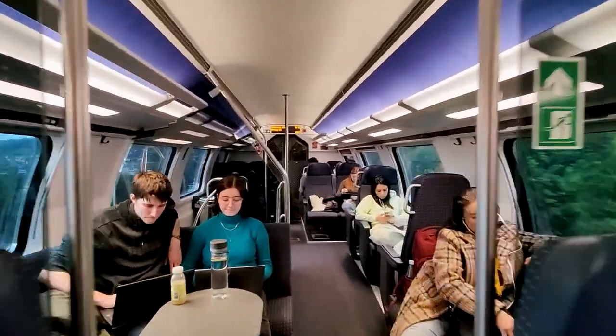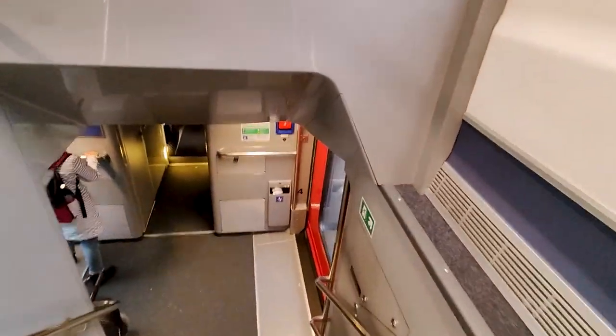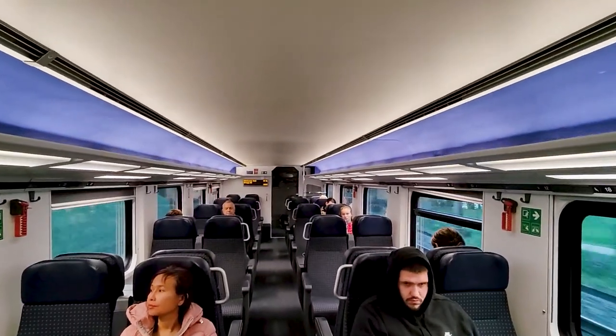I'll spare you another wagon of the same second class seats, but let's check out downstairs. There are no toilets upstairs, so you'll have to come downstairs for those. Similar seating, but there's a lot less of it on the bottom floor.